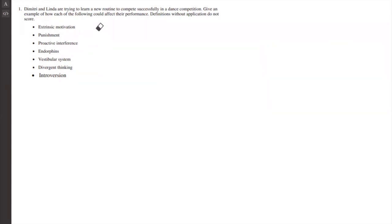Okay, so Dimitri and Linda are trying to learn a new routine to compete successfully in a dance competition. Give an example of how each of the following could affect their performance. Definitions without applications do not score. First one, extrinsic motivation. Just take a minute. If you need to, look up the definition. Give me your best attempt at that one. Okay.